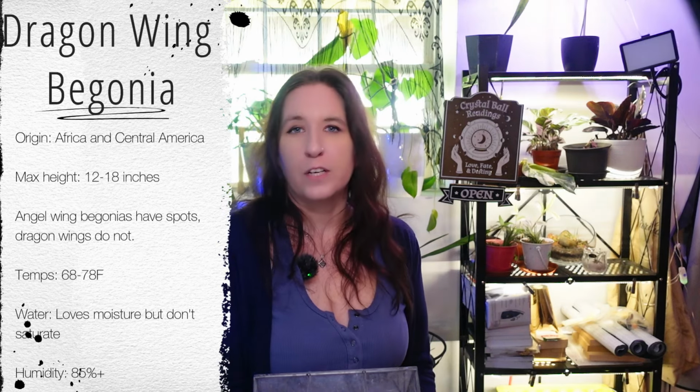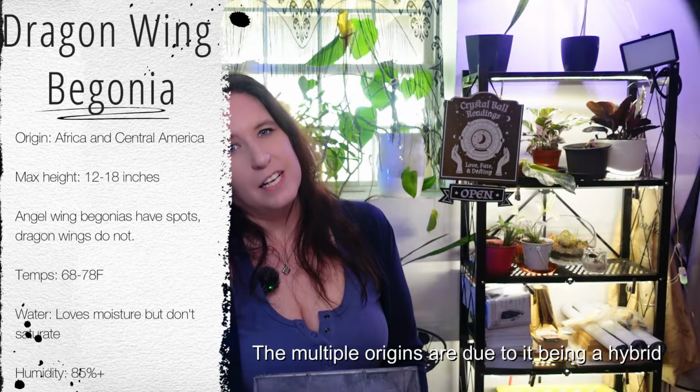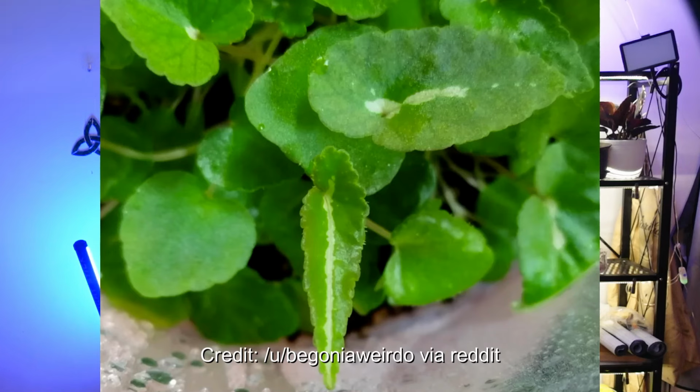Officially known as Begonia x hybrida, these plants typically grow about 12 to 18 inches tall and spread just as wide. Native to warm and moist places like Central and Southern Africa, the Gulf of Guinea, Venezuela, and Argentina, the Dragon Wing Begonia is perfect for hot summer climates. It's got lush foliage and these cool wing-shaped leaves that add a unique look to any garden or indoor space.